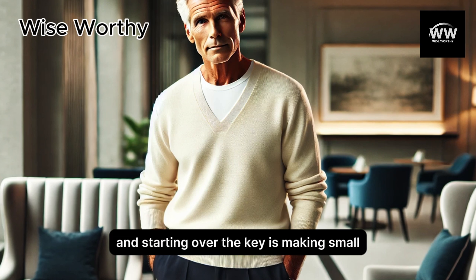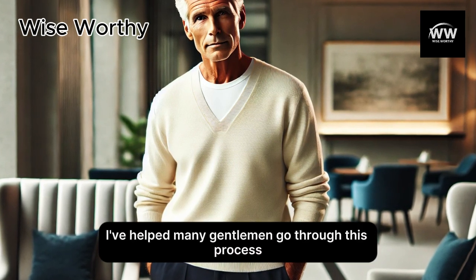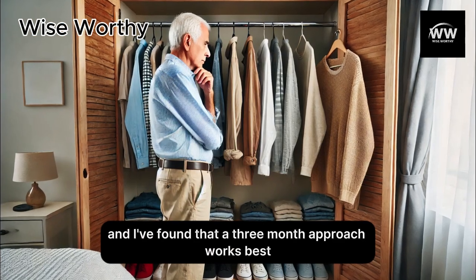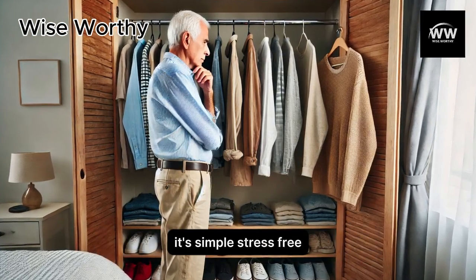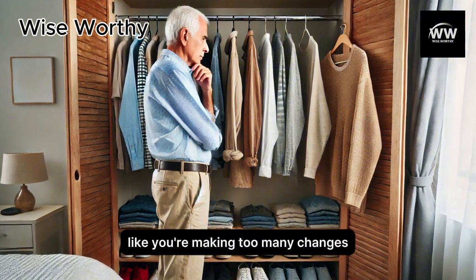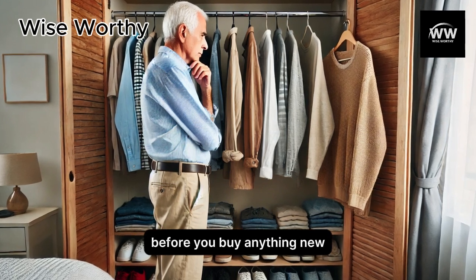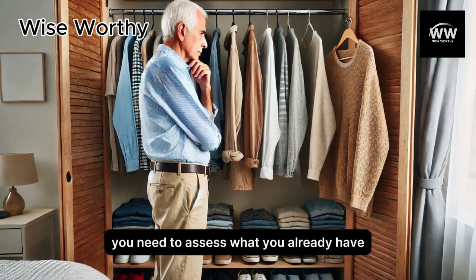The key is making small, intentional changes over time. I've helped many gentlemen go through this process, and I've found that a 3-month approach works best. It's simple, stress-free, and keeps you from feeling like you're making too many changes at once. Month 1, the wardrobe audit. Before you buy anything new, you need to assess what you already have.